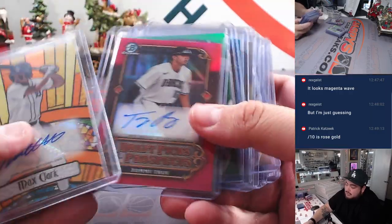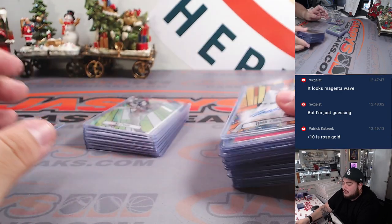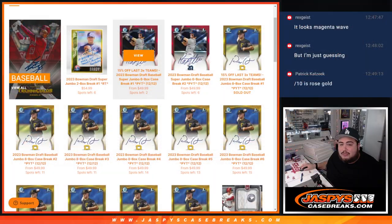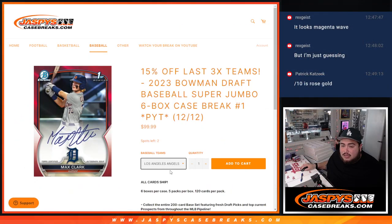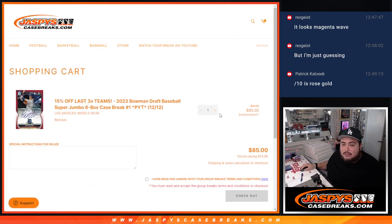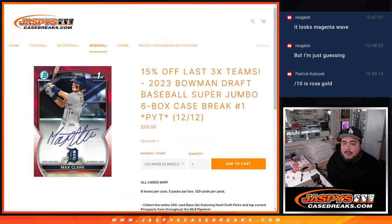So very nice case. I mean, I've only seen one case, guys, so I can't really determine how great this case was, but would love to get the Super Jumbo going next. It looks like the two-box break is pretty much about to sell out, too. But again, 15% off the last two teams, guys. Angels, 15% off of that brings it down to 85, which is a good deal for a Super Jumbo. Remember, these boxes are like well over $700 a box, guys.